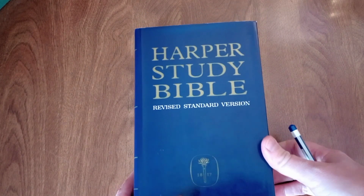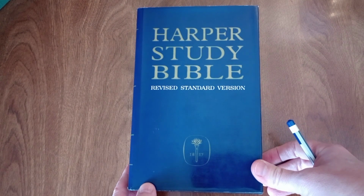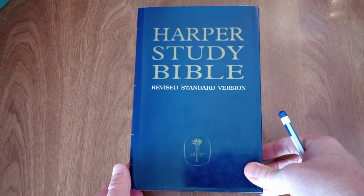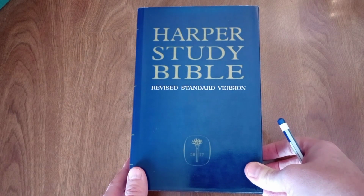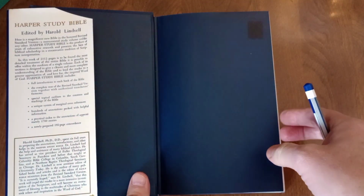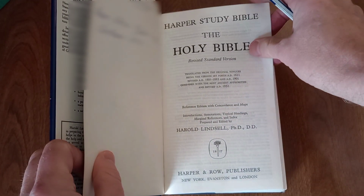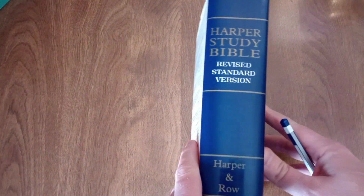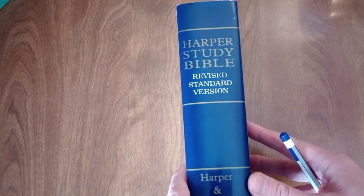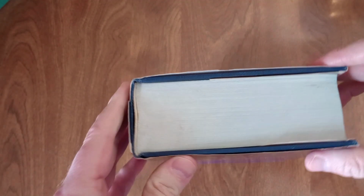So here we're looking at a Bible I picked up at a local Mennonite thrift, one of my favorite places. This is the Harper Study Bible, not to be confused with the later, I think it is Harper Collins Study Bible, which is a different animal altogether. This, I believe I brought home for $2. It had its intact dust jacket.